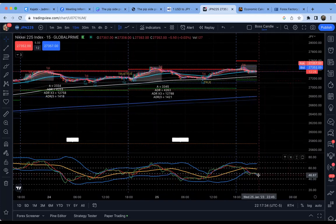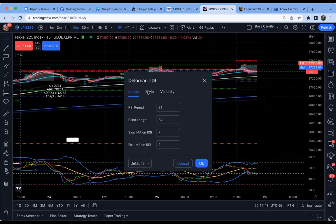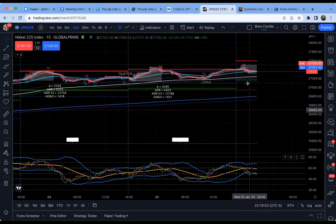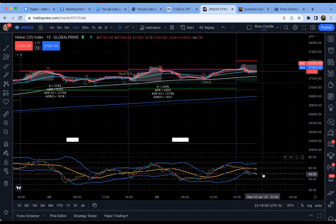And price is riding right along the stationary 50, which is the 50% level of the TDI. Price is riding right along that level. And we know that the stationary 50 is equivalent to the aqua EMA on the candle portion of our chart. If I was to make my 50% level aqua, just to help you recognize that when price is at the aqua on the candles, it will always be at the 50% level on the TDI. Those two are equivalent to each other.